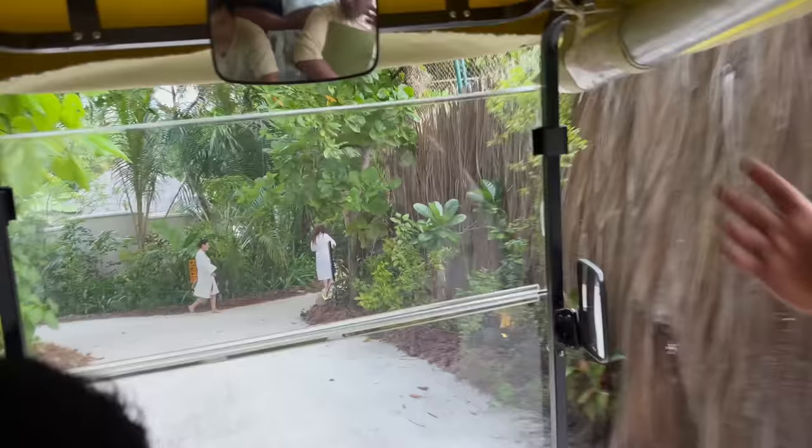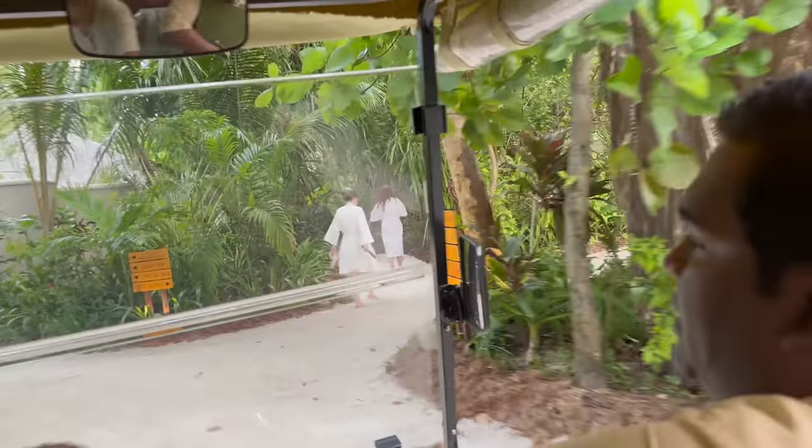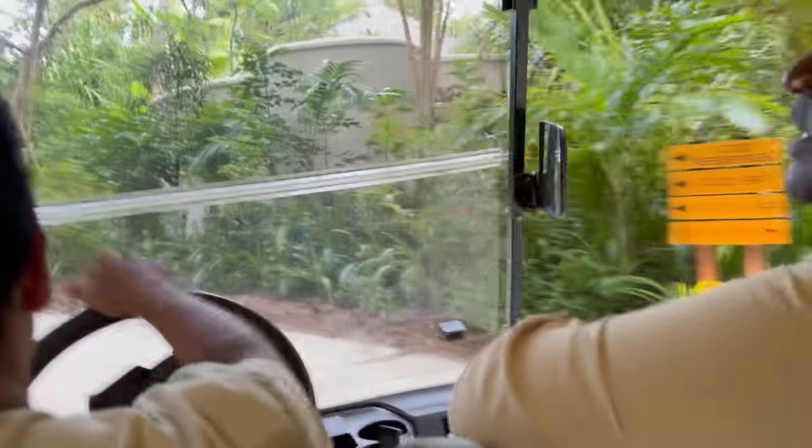Actually, normally only our boys will be playing the football. Sometimes guests also join. It's nice to see them there enjoying.